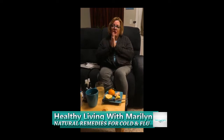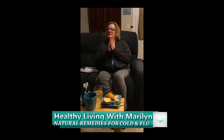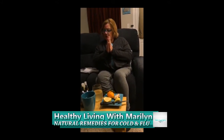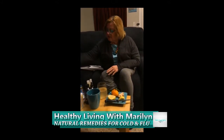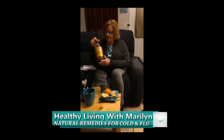Apple cider vinegar is great for colds. It is great for your digestive system. If you have a little bit of acid reflux or indigestion, it really helps with that as well. So it's really good to have some apple cider vinegar around. These are found in your pantry, friends. You need to have apple cider vinegar in your pantry.